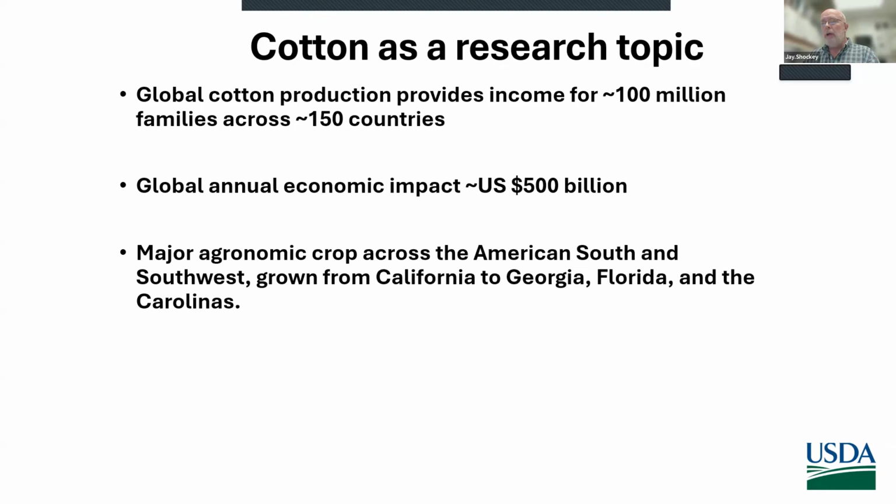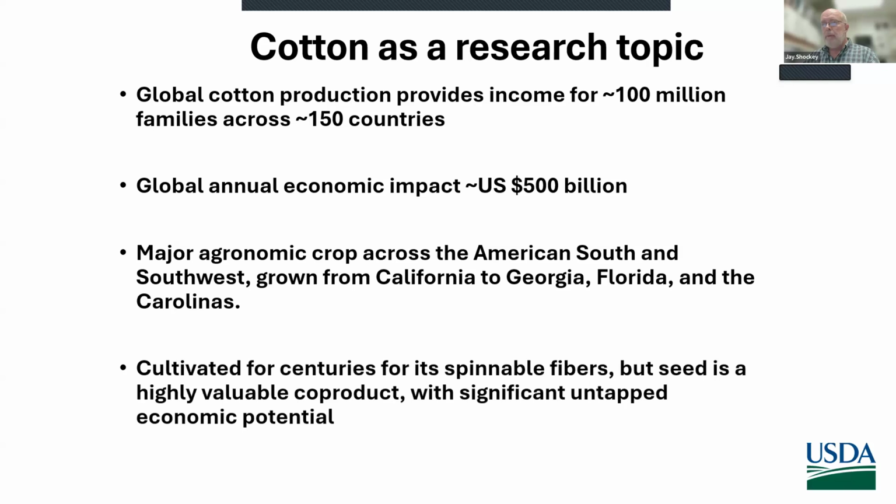In the United States, it's grown across a wide belt of the American South and Southwest, stretching from the southern parts of California around to Georgia, Florida, and the Carolinas on the eastern seaboard. Most people are more familiar with cotton as a source of the spinnable fibers used as the main textile to produce most of our clothing, as well as sheets, pillowcases, Q-tips, cotton balls for cosmetic use, and 100 other products found in a typical American household. We're not really interested in fiber research as much.